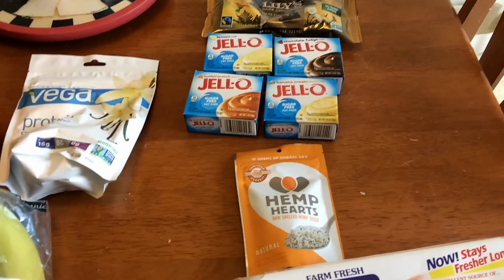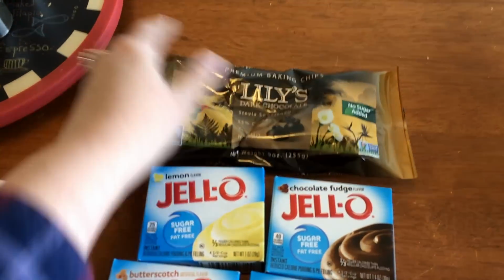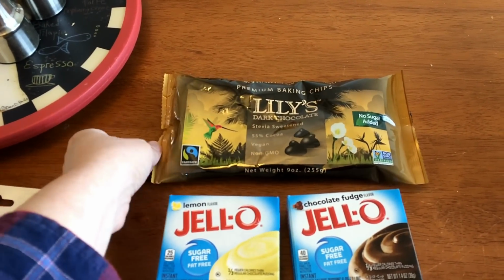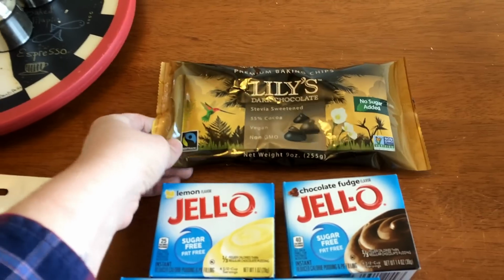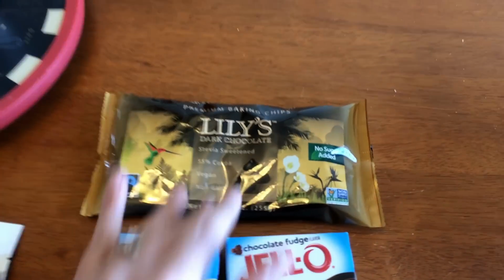So at the local grocery store, I was just going there to pick up these, which are the Lily's baking chips. There's no sugar added, and you can have, I don't know how many for one smart point, but you can have quite a few. You've probably seen these all over Instagram. They are very expensive. This was $6, but you don't use very many. Anyway, that's what I went there for.